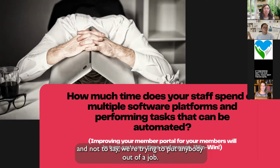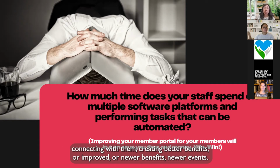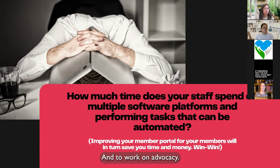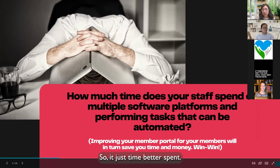And not to say we're trying to put anybody out of a job, but that's time that could be better spent reinvesting in your members, connecting with them, creating better or newer benefits, newer events, and working in advocacy. Most of the associations we work with have an advocacy area where they work. So it's just time better spent.